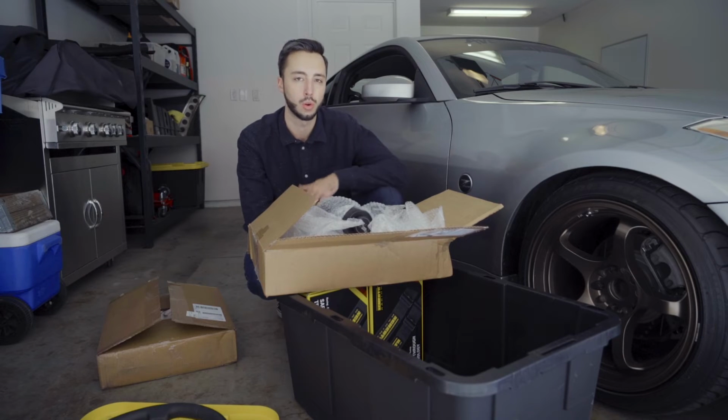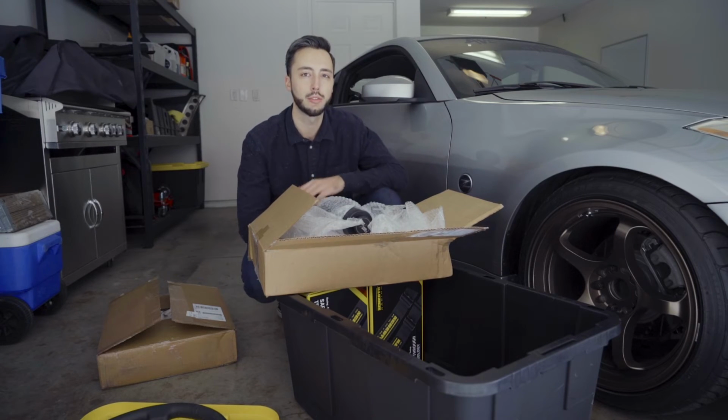We want to make sure we're keeping our oil temps low to avoid any issues with the engine. So I'm going to be picking up one of those. But I think that pretty much covers most of the parts in the phase one build. So a quick recap on the phase one part of the build on the 350.